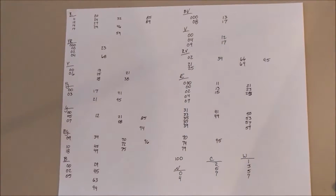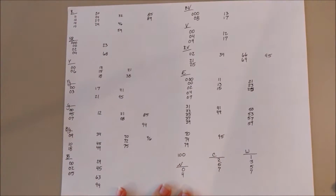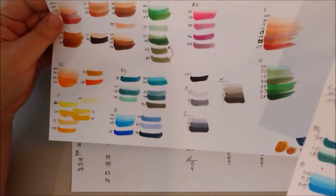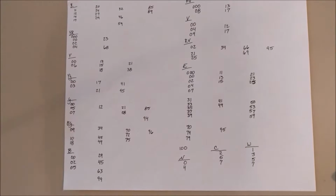Okay, so here I have my chart I'm going to use to show you all the different colors I have. I worked it out ahead of time using a little bit of trial and error, and as I added a few things I worked around it. And so here we go.